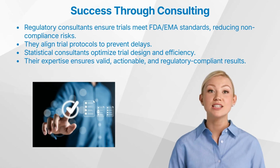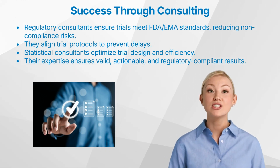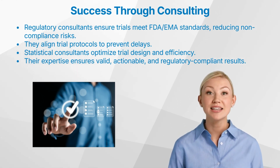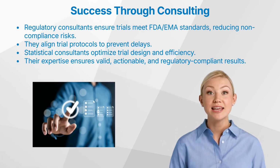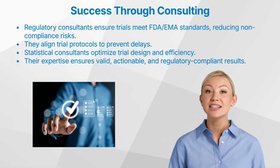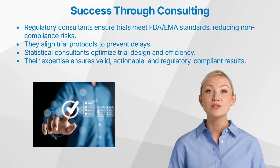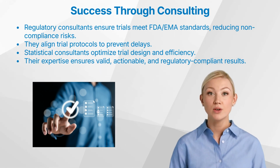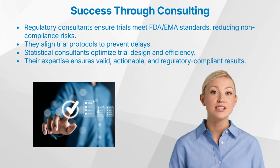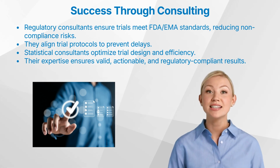Next, we move on to discussing regulatory and statistical consultation in detail. Regulatory consultants are experts in interpreting the standards set by bodies like the FDA in the United States or the EMA in Europe. They guide organizations in aligning their clinical trial protocols with these regulatory requirements, ensuring that trials are executed properly from the start. By having consultants involved, organizations can minimize the risks associated with regulatory non-compliance, which can lead to costly delays or rejections.